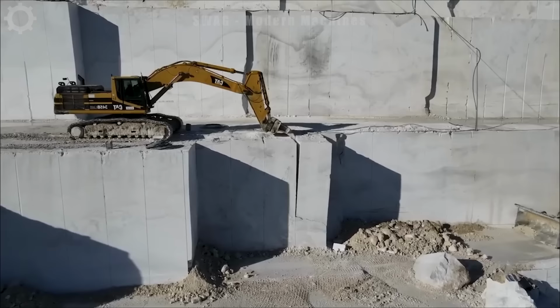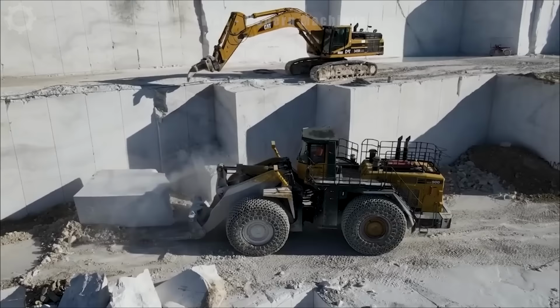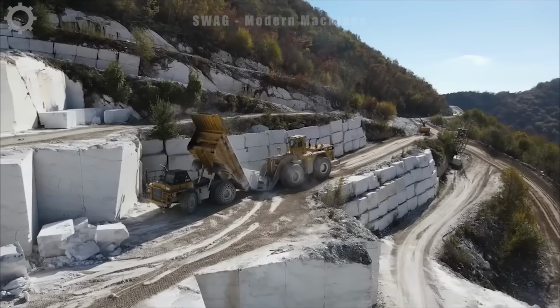The colossal Komatsu WA900 wheel loader is a formidable presence at the Biros Travertine Quarry. This mammoth machine, with its impressive payload capacity of around 20 tons, efficiently navigates the rugged terrain to extract and transport large quantities of travertine stone. Its advanced loading capabilities, coupled with a swift operational speed, contribute to a seamless workflow in the extraction process.